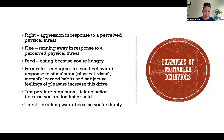These can involve learned habits and subjective feelings of pleasure that increase this drive. So the drive is there from the beginning. The drive is always there, because it's necessary to continue our species. But with learned subjective feelings of pleasure, it does increase this drive, because we do learn with experience what is good or pleasurable and what is not. So that increases that drive over time.